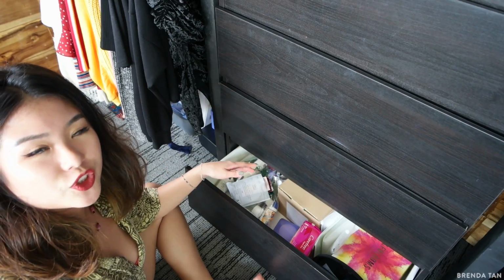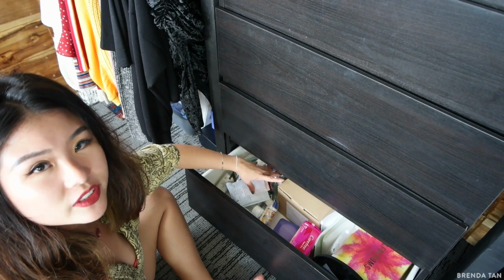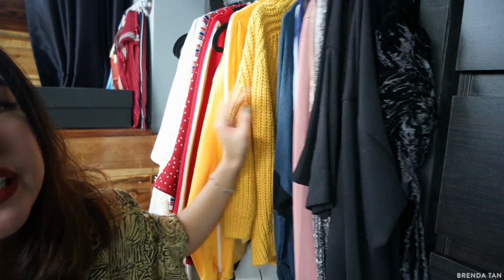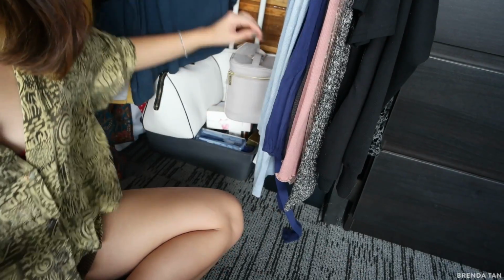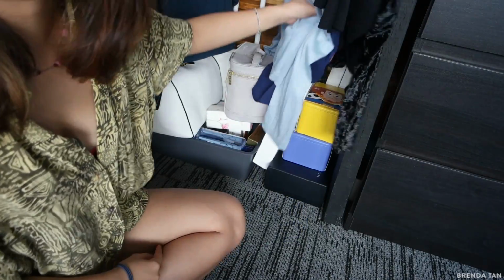I used to store my extra skincare in here and then it just got too heavy. Now I just keep travel beauty stuff. Here, I house a lot of my long sleeve stuff, sweaters, knits, that kind of thing. I have an extra clothing rack because I thought I might have needed it, but turns out I don't, which is nice. Right underneath here is where all of the other skincare extras are.